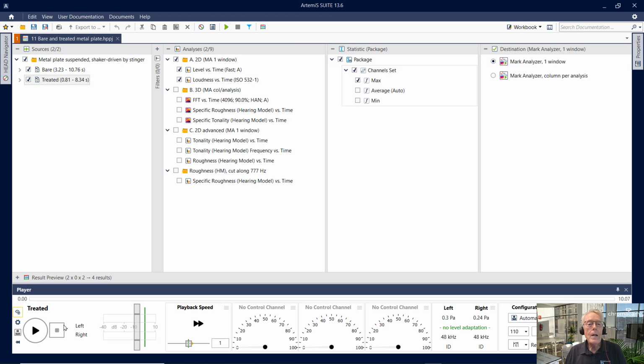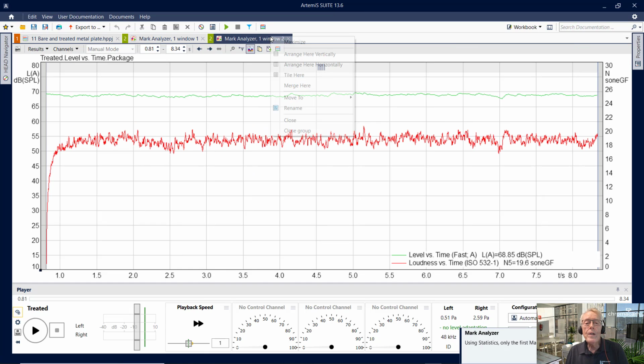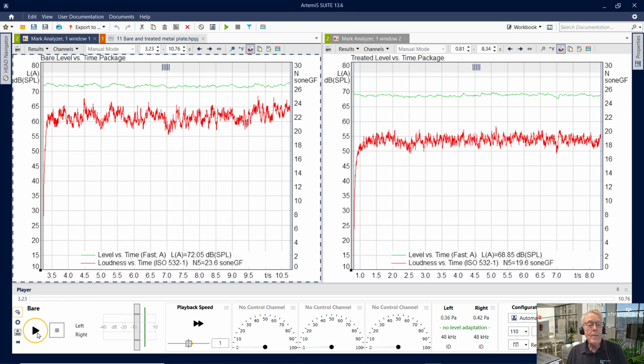treated. Okay, we're going to take A-weighted level versus time of this broadband white noise excitation, and loudness versus time by ISO 532-1 Zwicker loudness, which takes into account the temporal masking of loudness and growth of loudness of the human hearing mechanism. So we'll calculate these 2D measurements to a single window. We'll put those windows up side by side with the bare plate on the left. We see the loudness history in red and the level history in green.